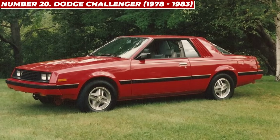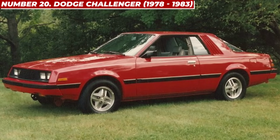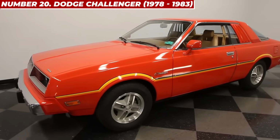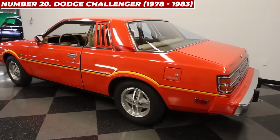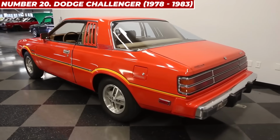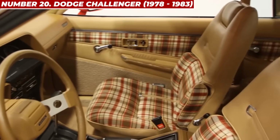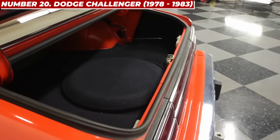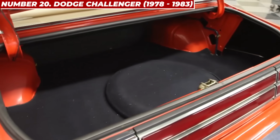Number 20. Dodge Challenger, 1978 to 1983. Number 20 on our list isn't just a bad car, it's a legendary nameplate dragged through the mud. When most people hear Dodge Challenger, they think of the iconic muscle car that dominated American roads in the early 1970s. But from 1978 to 1983, Dodge committed automotive sacrilege by slapping the Challenger name on something entirely different.